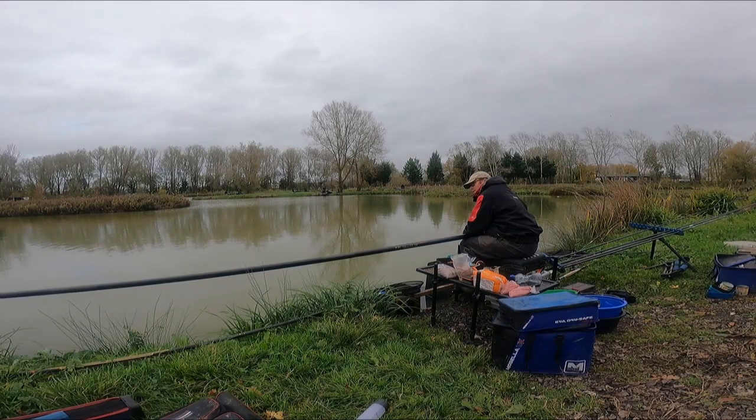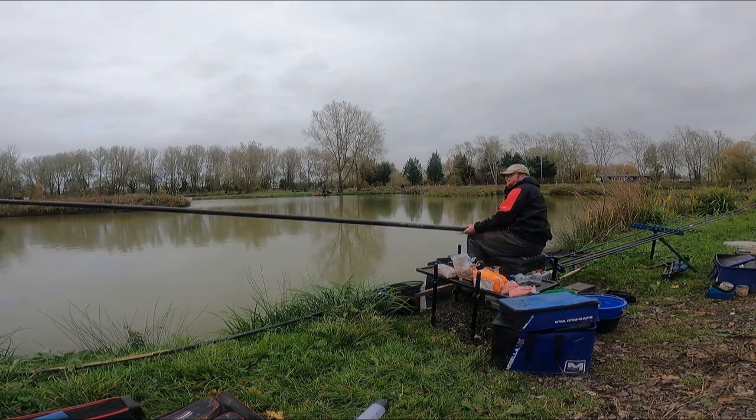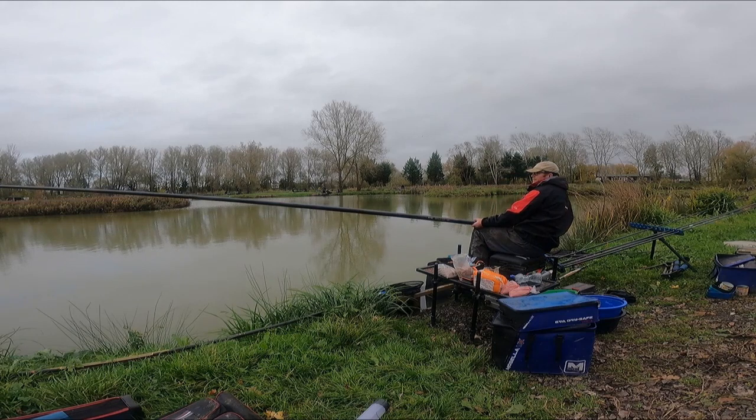So I had to be quite patient down the edge to wait for the bites. If you think about it, if you're happy to sit on a method feeder for 30 minutes, potentially waiting for the rod to go around, or even longer in winter, which on some venues I've done, then I feel that you've got to do the same potentially down the edge.